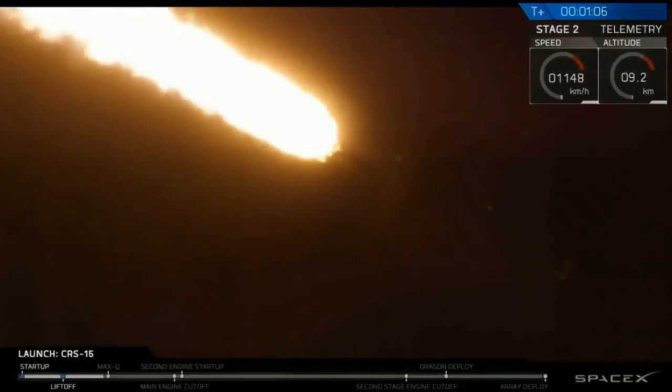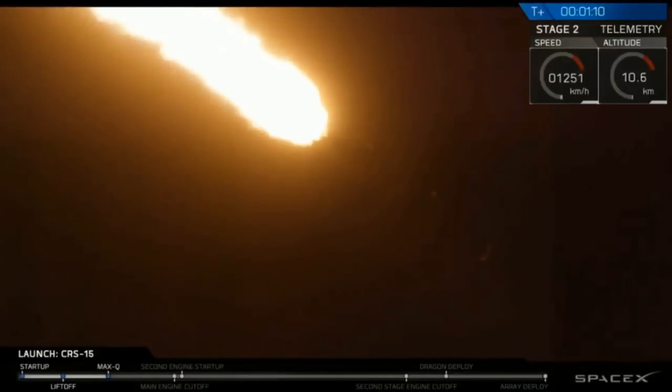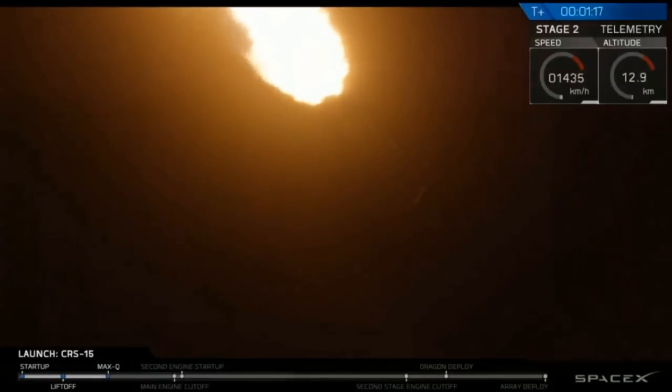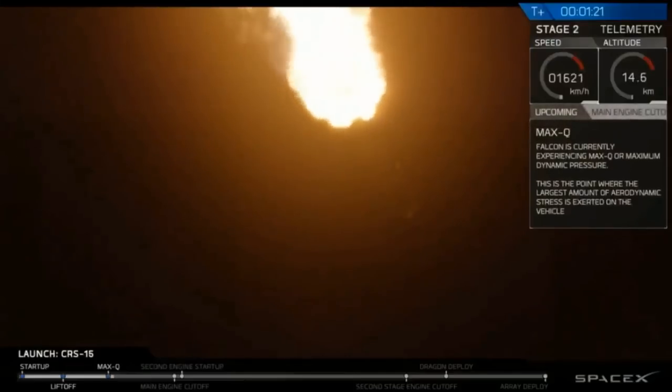And coming up next, max Q, which is the point of maximum aerodynamic pressure where the rocket's pushing hardest against the atmosphere. Vehicle is supersonic. And then we just had a call out the vehicle supersonic. Max Q coming up shortly.